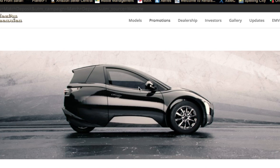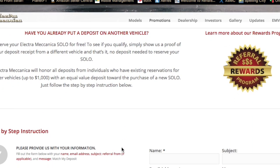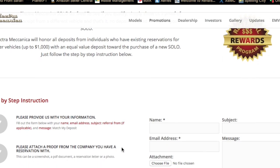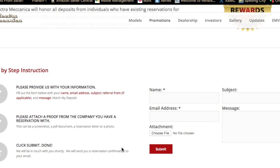And then when you go into promotions, you're going to see the step-by-step instructions on how to transfer your deposit from an Elio. So number one, they're going to ask you to provide your information. You're going to fill out this list with your name and then the subject. So you can say a credit towards the Solo. And then you want to attach the proof.